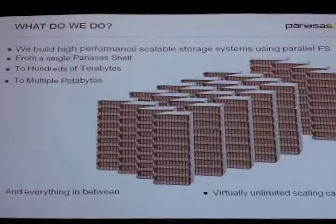Our customers use us in simulations, energy, oil and gas, gene sequencing, genomics, even financial analytics. Those are the types of customers, and Stanford is one of our customers as well.